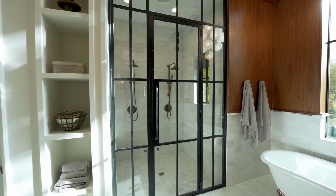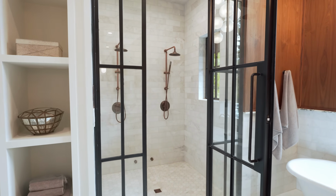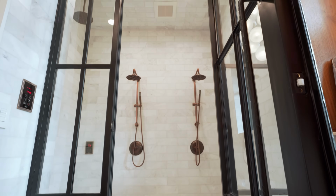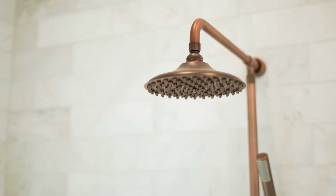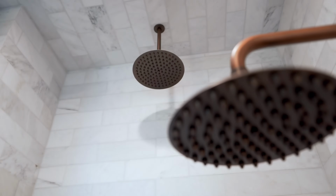The shower, oh my Lord. This thing is impeccable. We first have a stainless steel glass enclosure. We chose stainless so that it wouldn't corrode because this is a fully functioning steam shower. Inside the shower, you have marble head to toe and on the ceiling. More arabescado marble on the bench. You have 2 wall-mounted shower heads, 2 spray wands, and a rain head over the bench.